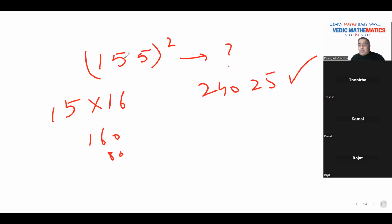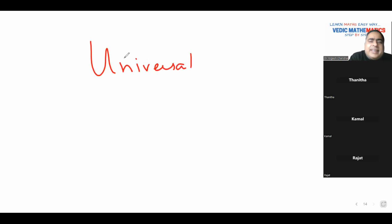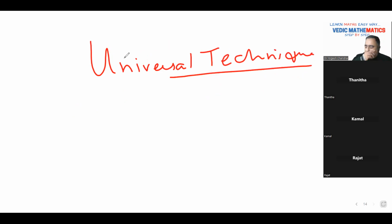Yes, sir. Now, similarly, you can do the squares of numbers ending with 1, numbers ending with 4, numbers ending with 6, numbers ending with 25. There are so many such concepts, but I'll not give you that today. I'll give you one very important universal technique. Now this is very important, very easy, and this is also based on an algebraic formula: A square minus B square is equal to A plus B into A minus B.